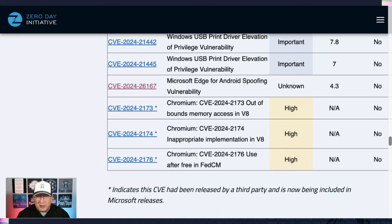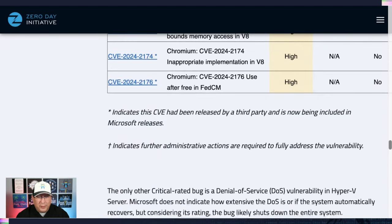Well, they published it, but they didn't release a patch. So it's still unpatched, even though it's published. And I'm as confused as you are. I really don't know what's going on with this one. I don't know why they would publish it when an update is not available, but they say just wait for an update. So I guess if you're using Edge for Android, maybe consider not until it gets patched. So yeah, there you go.